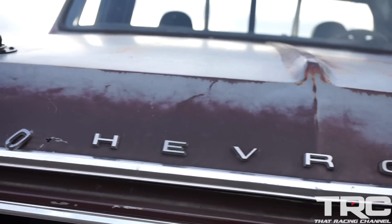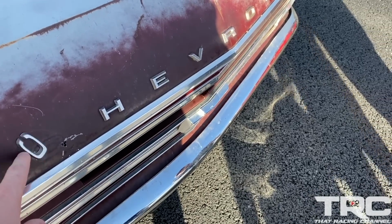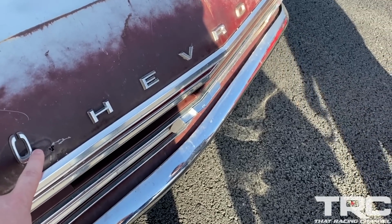There's a little bit of history behind that. You actually didn't do that. It was like that when you bought it? Yeah, the letters that are missing were already missing. The C was already broke like that. I just put them together and added the 10 because of my son's idea. So it's Chev Rot 10. That's cool. So it's a Chevy Rotten and it's a C10.